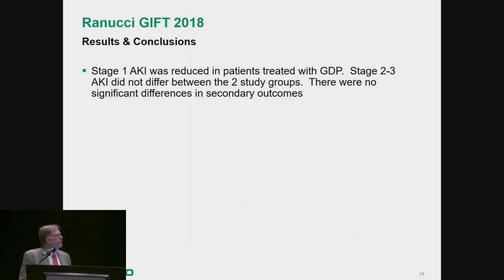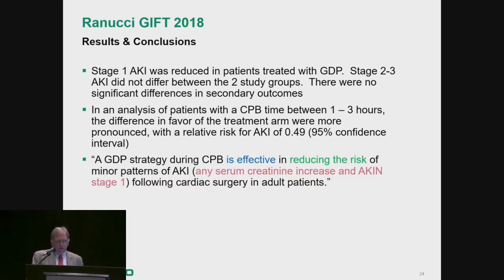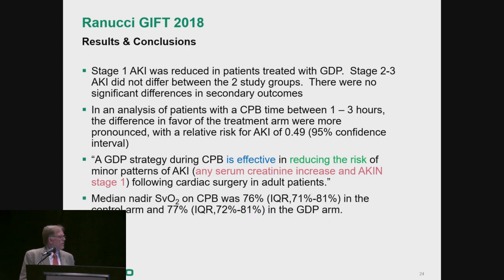So what did they conclude? Stage 1 AKI was reduced in the patients treated with GDP. Stage 2 and 3 did not differ between the 2 study groups. There were no significant differences in secondary outcomes. In an analysis of patients with CPB times between 1 and 3 hours, the differences in favor of the treatment arm were more pronounced. GDP strategy during CPB is effective in reducing the risk of minor patterns of AKI. Any serum increase in AKIN stage 1 score following cardiac surgery.